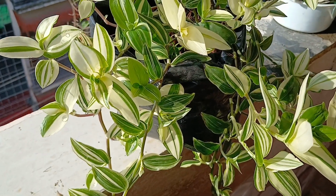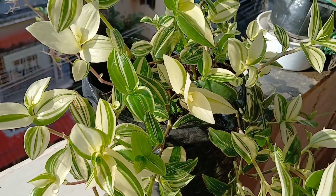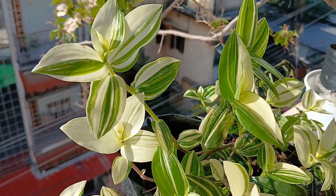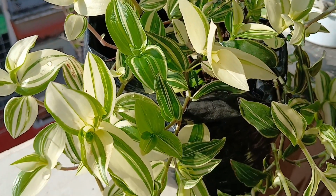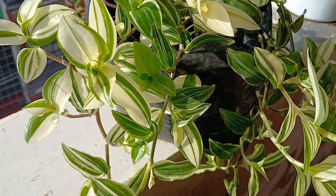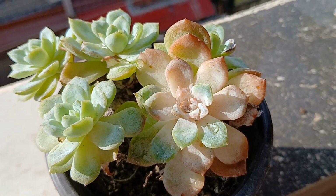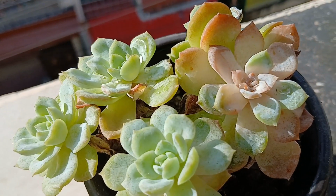This is my Wandering Jew, the Tradescantia, given to me by my sister-in-law Prakriti. It was a small stem and now see how beautiful it is looking, how nicely it has been growing these days. Love it. Now look at what has happened to my chubby succulent.